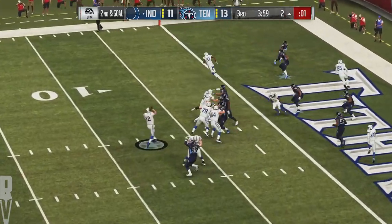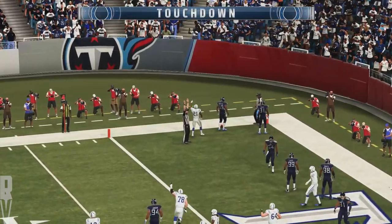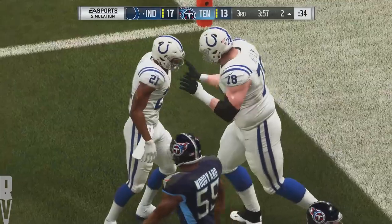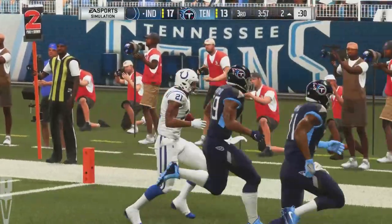Just beating the play clock is Luck. And he's got his target. It's caught for a Colts touchdown. Nyheim Hines, a 2-yard touchdown grab. And the Colts are in for six.